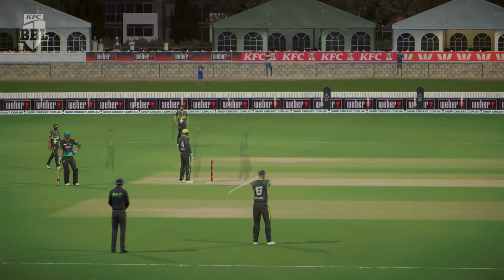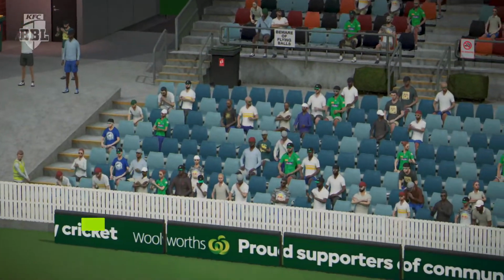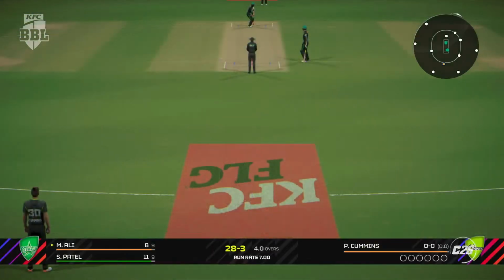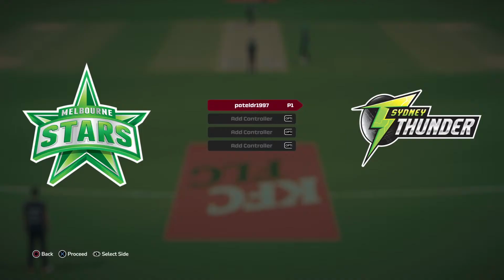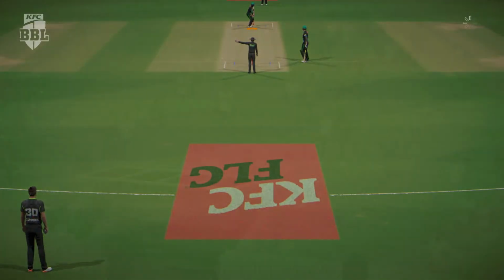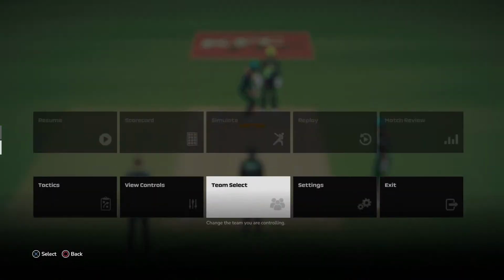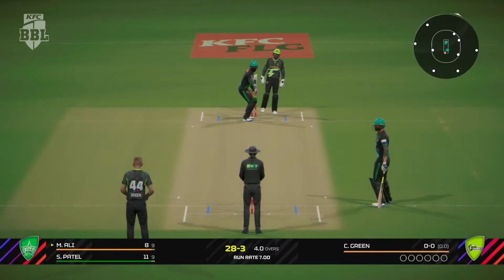End of another disappointing over. Cummins has to be asking what's going wrong. It's not what you expect from a key bowler. The captain now has 3 more fielders to work with outside the circle. Going with pace now. The new bowler into the attack for the Thunder.